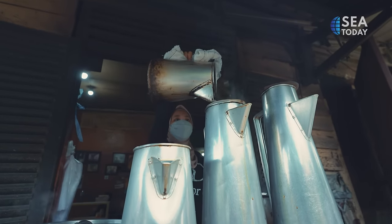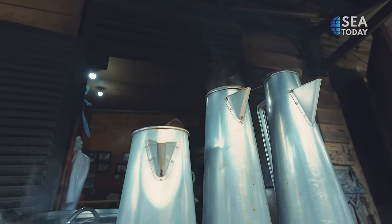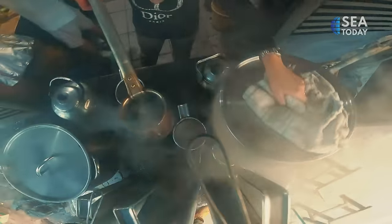A blend of Robusta and Arabica brewed in boiling water is what brings the whole community together.